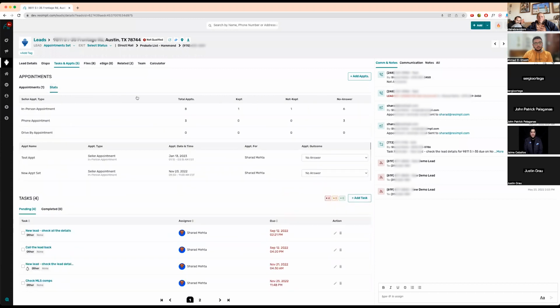But if you want to see everything for that specific property or the appointment, you can see how many in-person appointments you've had for this property, how many of those were kept, how many of those were not kept, how many of those you did not answer. Same thing, how many phone appointments you've had with this particular seller, how many of those were kept, not kept, or you have not answered. Same thing on the drive-by appointments. Also, if the seller said, hey, just go drive by the property, you can keep track of whether somebody from your team actually drove by the property or not.